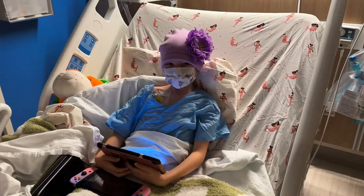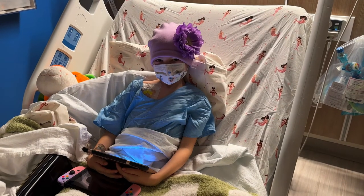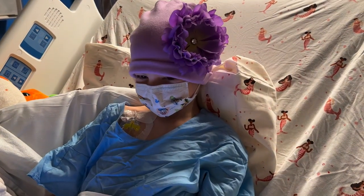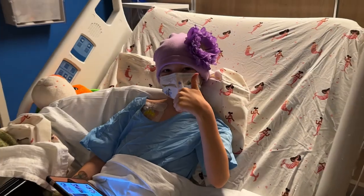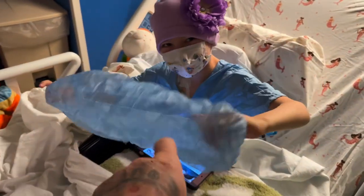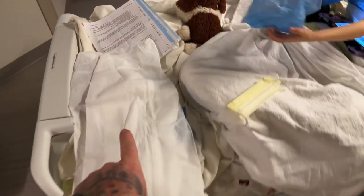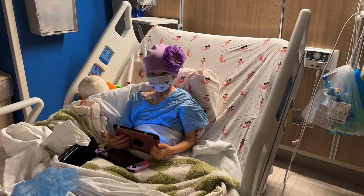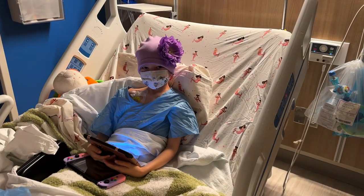All right, we're in the pre-op room now, getting ready to go back. Get your gown on. How you feeling? Good. Give me a thumbs up. And you have to wear this. Yes, I get to wear the hairnet and a little bunny suit, and a mask. I'm super excited about it.